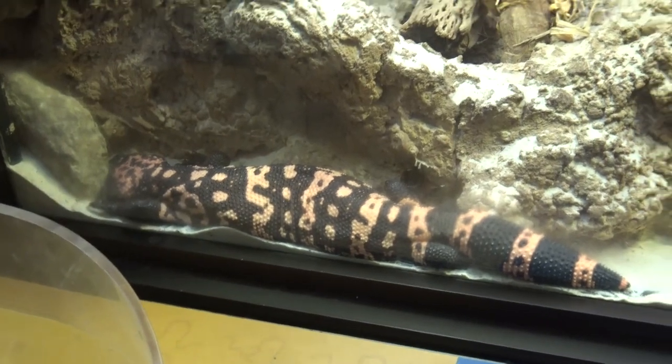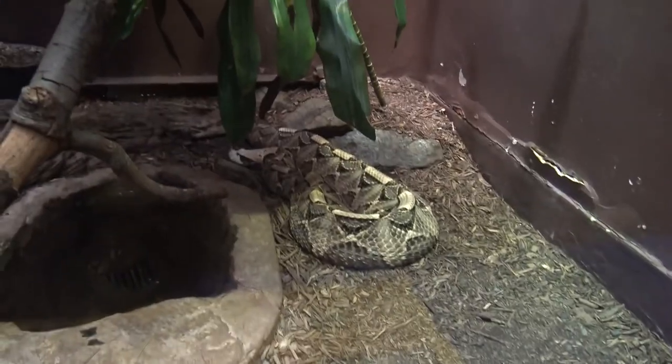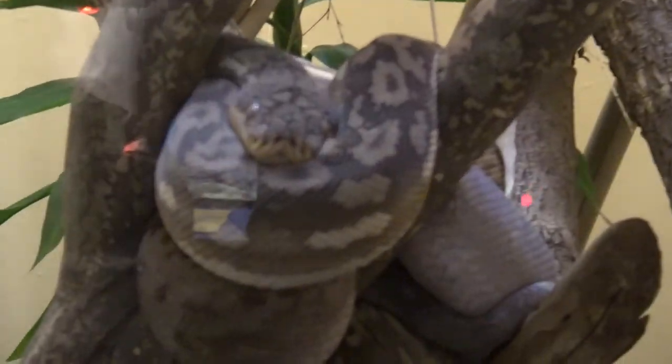In the reptile house, we found one of my favorites, the Gila monster. Ooh, very venomous snakes, the Gabon viper. And his legs in. We have a timber python looking right at me.